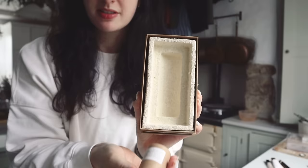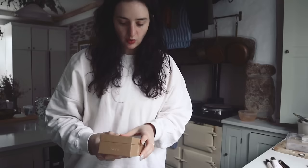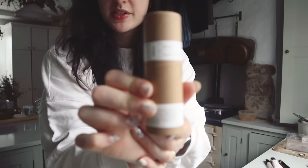I'm assuming this looks like it's a recycled something. Maybe I can find out more information about that. Also, I really appreciate boxes like this, because you can take that out and reuse this as a box because it's well made, rather than just a cardboard box. So here it is. I just think this is so innovative and cool.